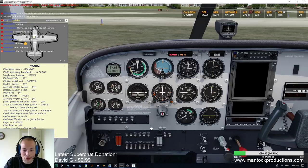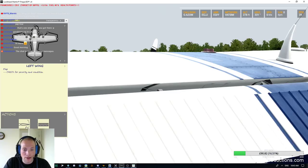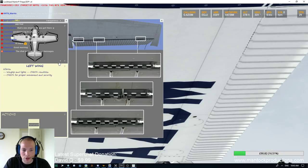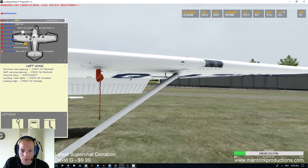Okay, so let's say that should be enough for the pitot heat. Let's turn that off, and then turn that off. Let's go straight out and start our walk around. Wiggle the flap. There is a bit of wiggle going on there, but its linkages all look good, so we shouldn't have a problem. All those linkages look fine as well. Let's remove these. Yeah, I already removed that.